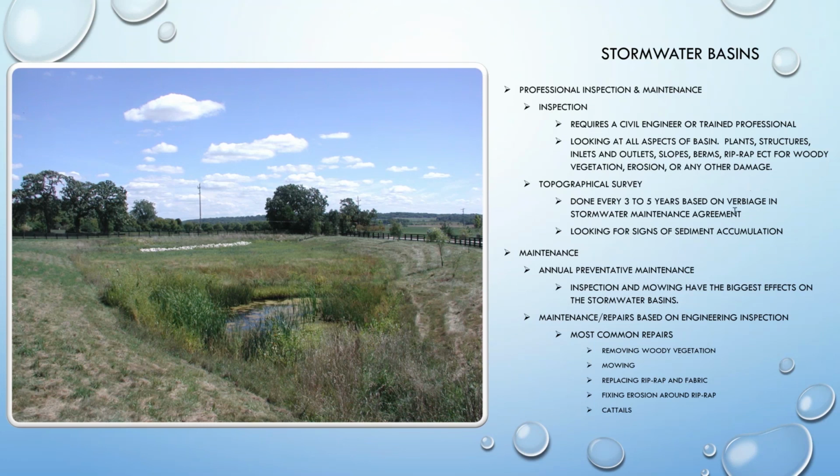Traditionally or typically we see for these stormwater basins that the inspection requires a civil engineer or at least a trained professional to go out and to walk these sites and to see what's going on.